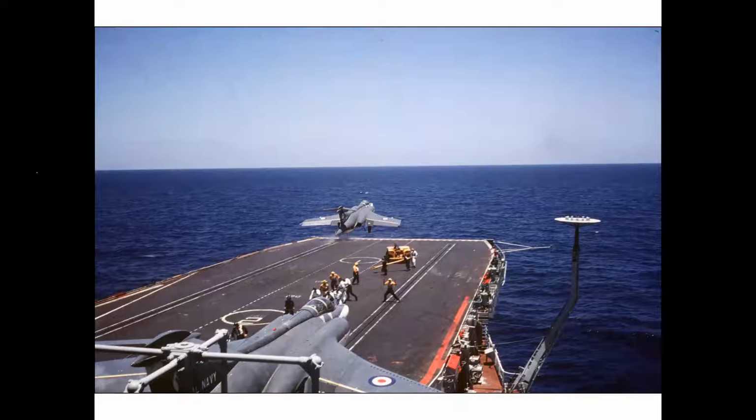Remember, it was very sensitive in pitch. You did not want to try and introduce a nose-up pitch. As the aircraft accelerated, you then retract the landing gear and the flap and droop in stages until you're fully clean and off in your element.